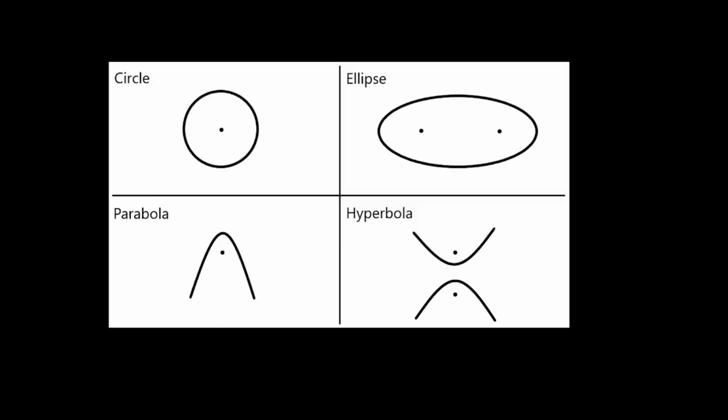Before we move on, I want to bring up that earlier on I said Kepler's laws could be applied to any object in orbit, for the most part. However, there are some cases where the orbit isn't an ellipse. All orbits are in the shape of one of the 4 conic sections: a circle, an ellipse, a parabola, or a hyperbola. This next example will focus on elliptical and circular orbits.